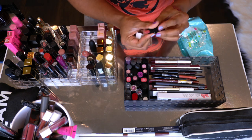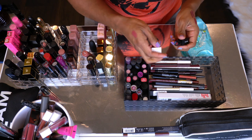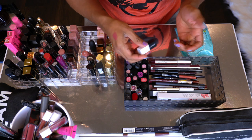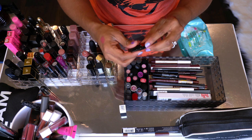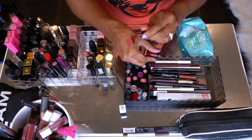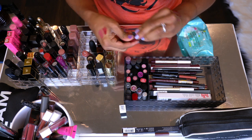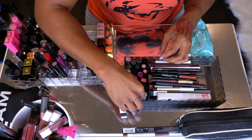This is from the brand Real Her. See, that's the thing, these colors aren't bad, it's just, oh, when are you ever gonna wear that? This I'm keeping simply because it's Hourglass. I'm gonna throw that away. I don't like the applicator. I think I have another one in here, but we'll get to it.